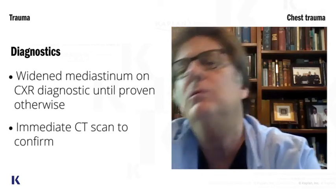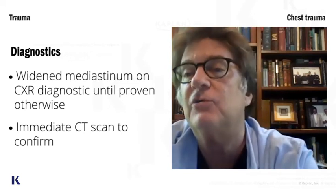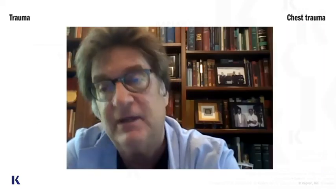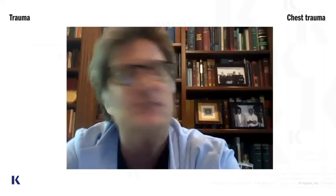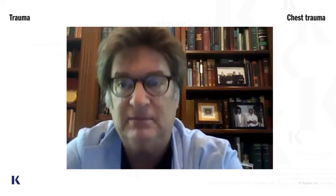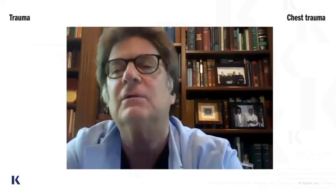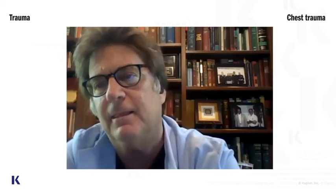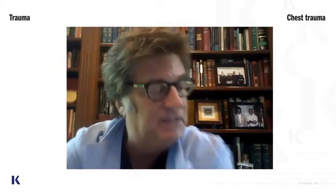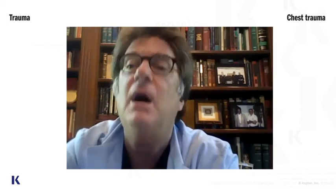Guys, I have seen one of these deceleration injuries rupture in the emergency room, and I've opened up the chest, and I am utterly unsuccessful. I can't clamp anything. The patient bleeds out very rapidly. So therefore, a widened mediastinum is a deceleration injury until proven otherwise.